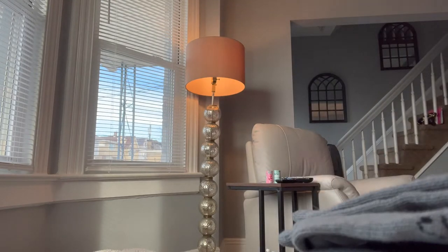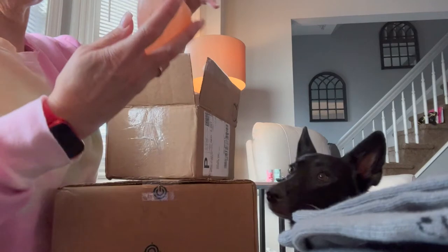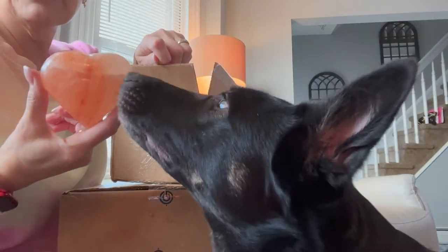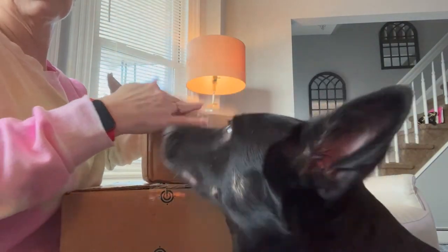All right, I'm gonna sit over here and open this stuff up. Oh, this is a Himalayan rock and you just like shave it and put it on your food. But that's cute. Heart shape. And yeah, so that's it that was in there.